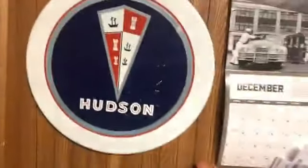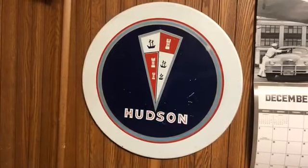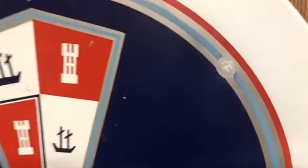I got this one right here by my desk. It's a really cool sign. It's a painted round, about 20 inches in diameter. Great colors. It's got a few hickeys in it, a few marks in it.